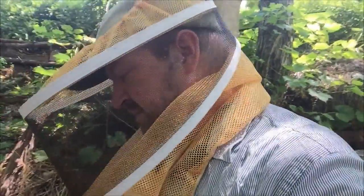All right, I'm going to close this hive back up, and then we'll check it in a couple weeks. This one's doing good. Add another box on, and then kind of go from there. All right.